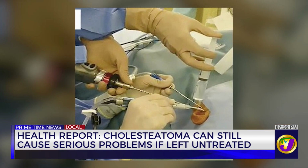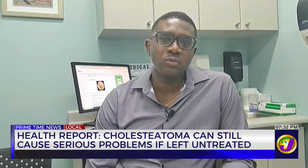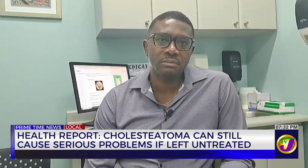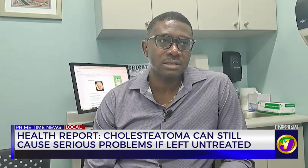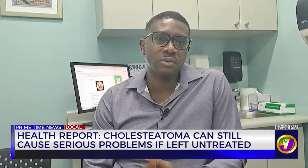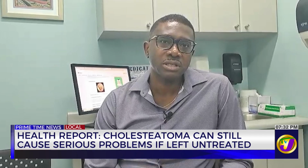What the surgery involves is essentially removing the skin from the middle ear cavity and also reconstructing the eardrum and the three little bones that are in the middle ear that we call the ossicles. This procedure has the potential to reverse the hearing loss, although that is not guaranteed because there are many things that can also be associated with it that can result in permanent hearing loss.